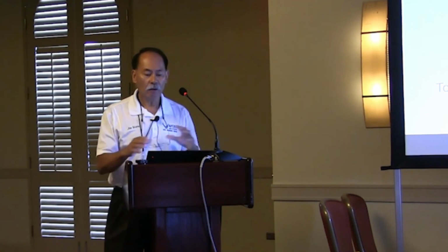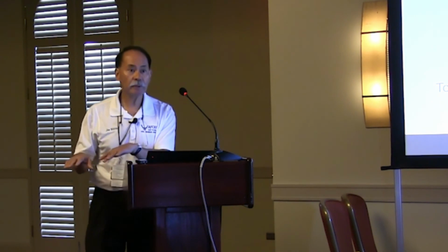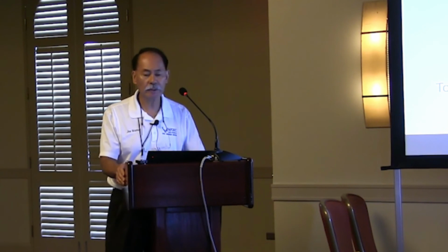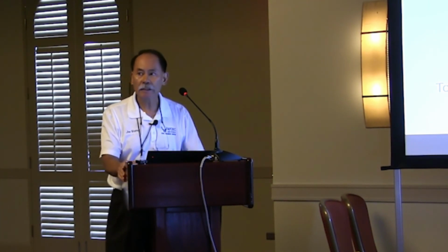All the data that's being collected at the installation level is now the responsibility of the base engineer. They are required to keep that data current. Whenever they build something new, they're supposed to get that into their maps, digitize it, and get that all captured.